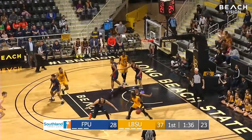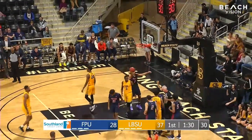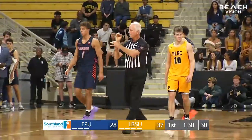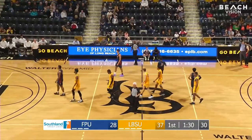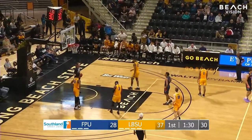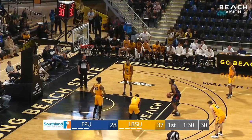On the right side, Cobb backing down on Kendricks. Right side of the lane goes up. It's no good. Foul, and Long Beach State headed to the free throw line. Oh, no. The foul on Long Beach State. So it's Amande Coleman, the junior from Las Vegas, who steps to the free throw line. 1 minute, 30 seconds to play, first half.